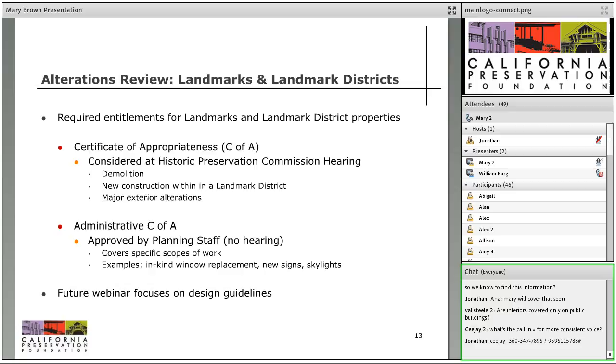Also, major exterior alterations, like an addition or the insertion of a garage, would require a C of A. And those definitely happen. Landmarks are not fixed in time. Property owners are not required to rehabilitate or improve their building if they own a landmark, beyond regular planning code requirements.